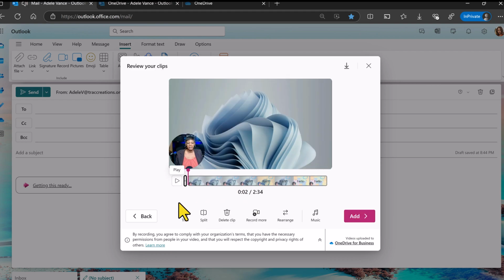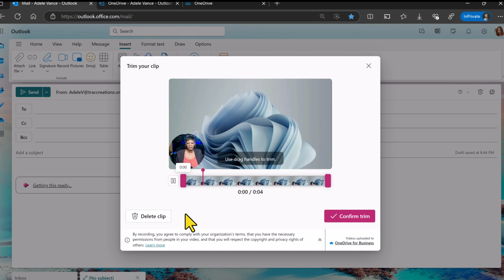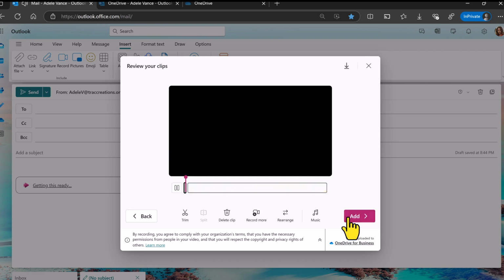So here we are. We're in the review. What are some of the things that you can do before you actually save this recording to your email? You can trim. Trimming only controls the beginning. Notice how it blurred out. That means this is what you're going to get rid of. Or you can trim from the back end as well. Notice that it's blurred. I'm going to confirm my trim. Okay.